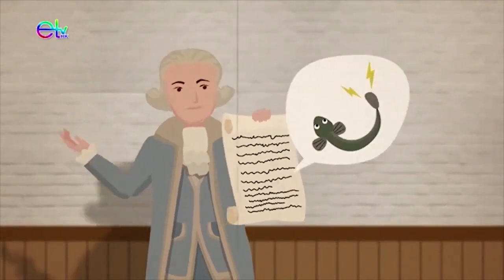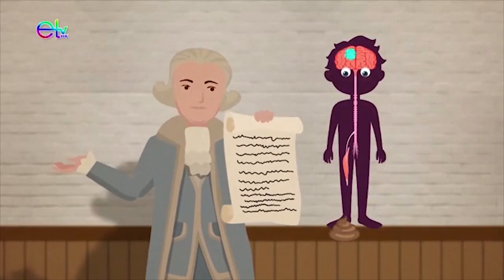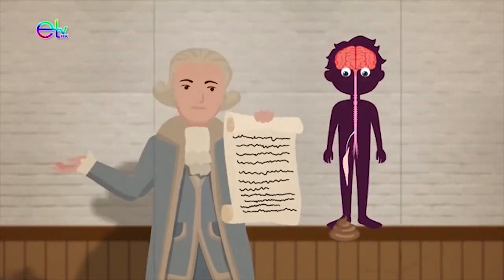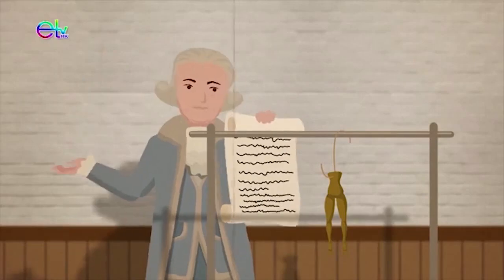He believed that, like the electric eel, which can discharge electricity, the frog, or even human beings, can produce animal electricity in our brains and transmit it through our nerves to our muscles, making them twitch. Now, what do you think about his explanation? Do you agree with it?